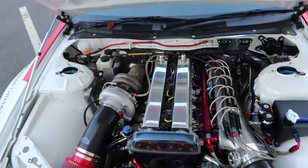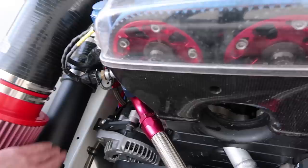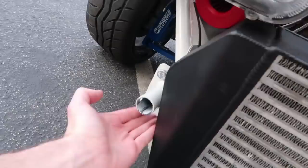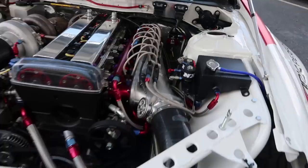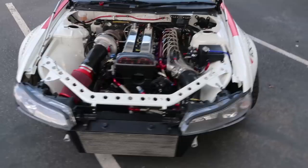So again, 2JZ, direct port nitrous, BorgWarner EFR 9180 turbo. We shortened up the intercooler piping this year. It used to run down the sides out here and down into the front of the intercooler in here. Now it's a lot shorter, so less of a run for the air, and also a lot safer and a lot harder to make contact with any of the pipes while we're drifting. Everything else under the bonnet is pretty much the same. You can hear Peter's car after starting up there inside.